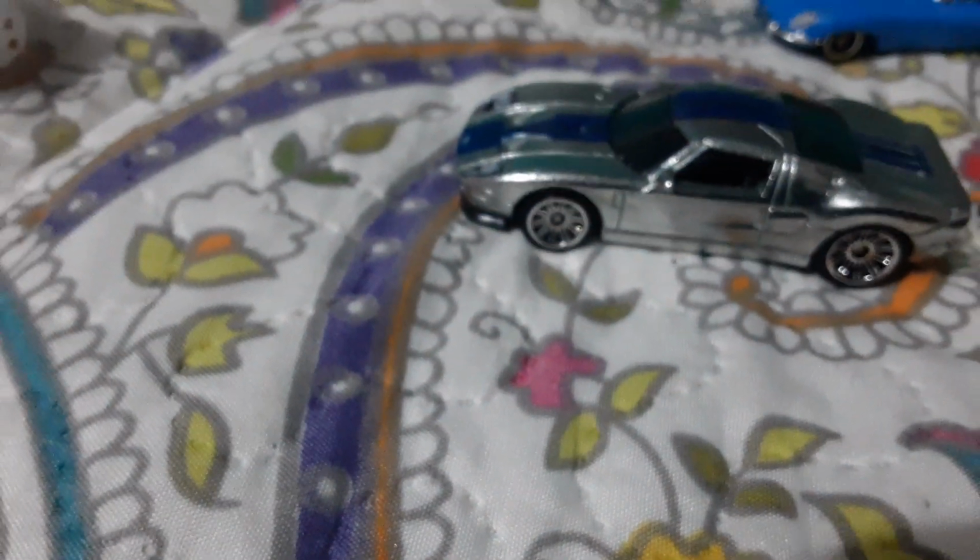Front of the car. Side of the car. Next side of the car. I mean, back of the car. This is the next side of the car. Top of the car, as you can see, stripes all across the body and bottom. It's hard to see the bottom.